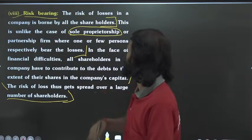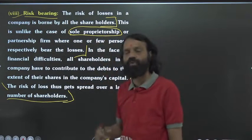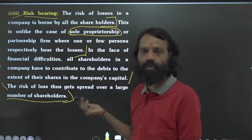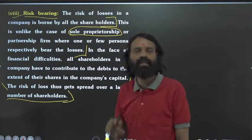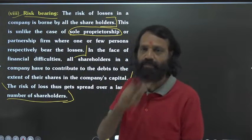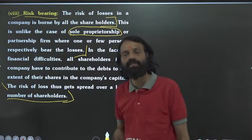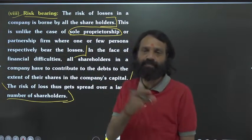If we go for a sole proprietorship, what will happen? The losses of such a setup, who will pay? Only one person needs to pay, because that is a sole proprietorship. One person is managing the business, so he has to repay the debt.